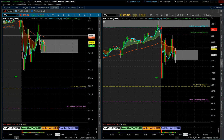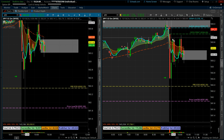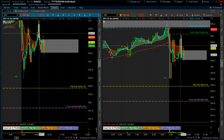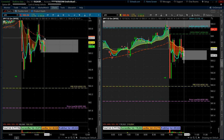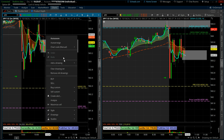I mean, sellers defended the upside supply zone. They defended open print. Got a really good open print retest. My stop's honestly going to probably be around 583... What is it? 6. I'm going to keep it like a little. It's going to be right here. Yeah, 563. I'm sorry, 58365. Right there.